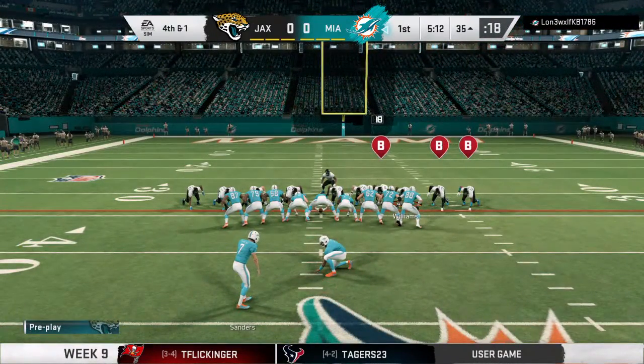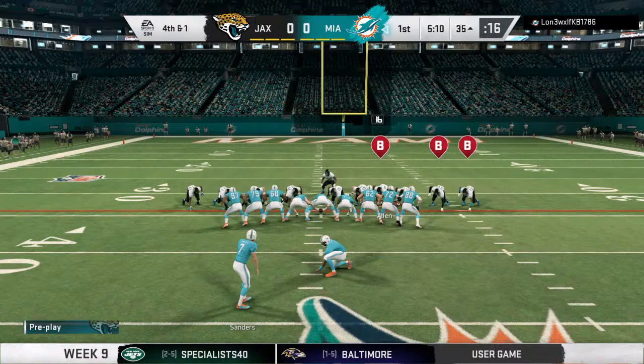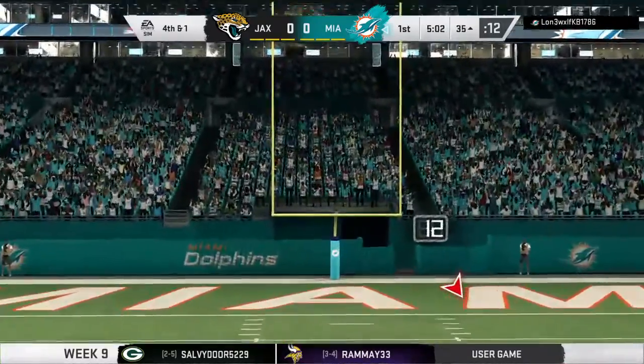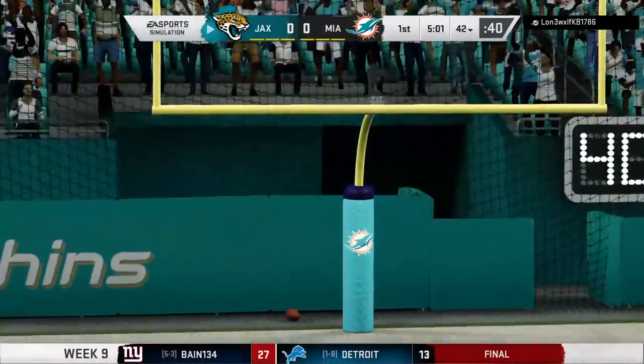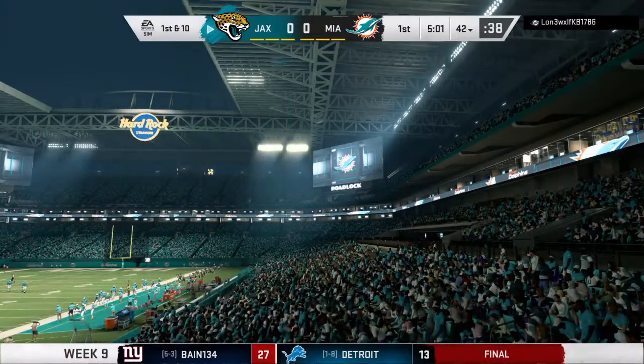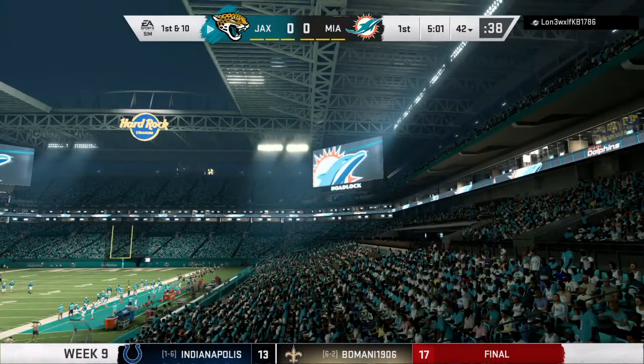So on 4th down, Dolphin kicker Jason Sanders comes on. From the left hash, this will be a 52-yard attempt. And that will wind up just short. He had it on line. It ran out of gas at the end, and this will remain a scoreless game.